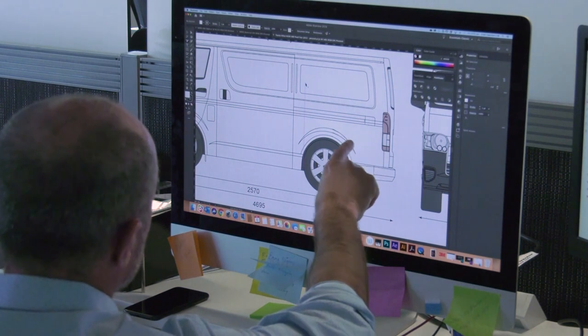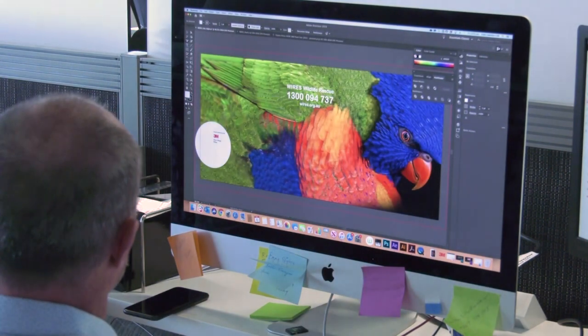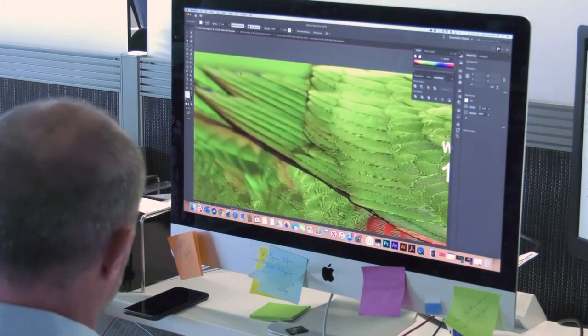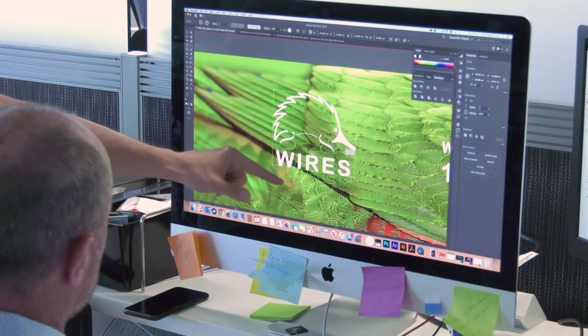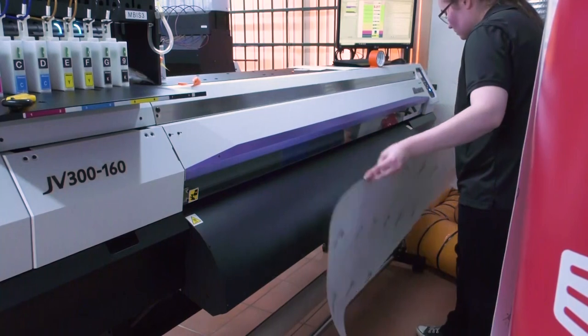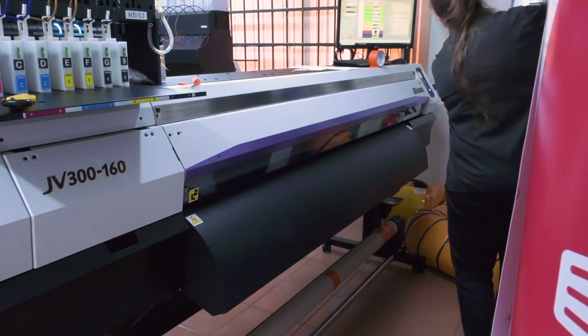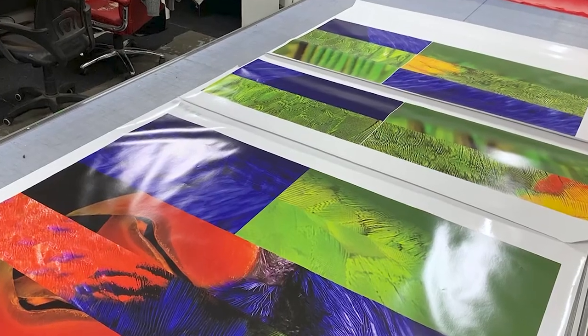So our designers took some high resolution images of lorikeets and then tweaked them to fit the shape of the van. They then added important branding elements like logos and contact information. Next step is then to print the graphics on a wide format inkjet printer and then to apply an over laminating film to provide long-term protection to the image.